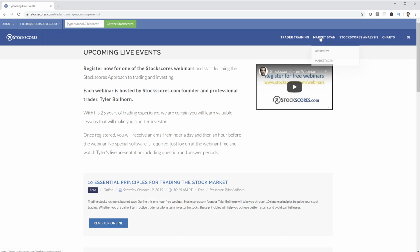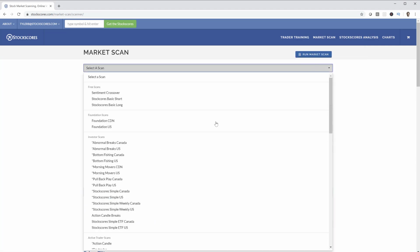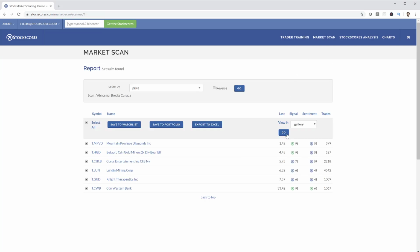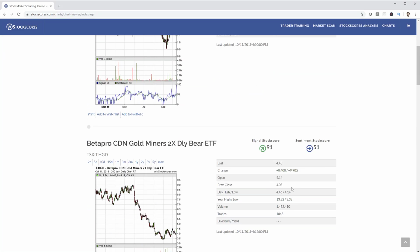All right, so let's jump over to the Stockscores Market Scan and do a scan for stocks that were behaving abnormally on Friday. I can go into the Market Scan tool, and for this, I like to run my scans individually on the Canadian and US markets. So I can run the Abnormal Breaks Canada scan and click on this. And I've got 6 stocks to look at. And then I go through those 6 in search of stocks breaking from good patterns.